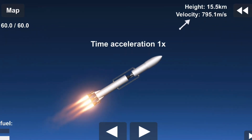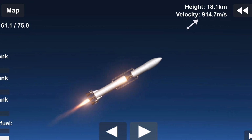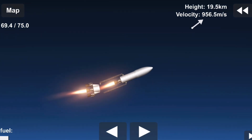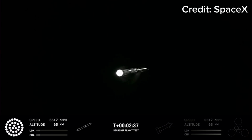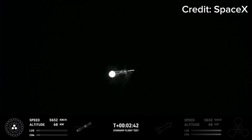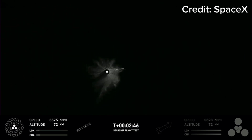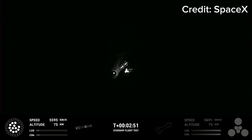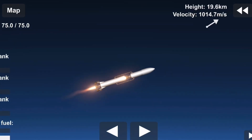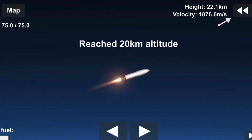stage separation. This is hot staging, where the second stage engines light whilst the first stage engines are still on, so the rocket doesn't decelerate. Starship performs this perfectly, with some of the booster's engines shutting down and the second stage engines lighting up. And the booster falls away relatively unharmed, because the simulation that I showed earlier was a little bit more exaggerated. This is actually what it's supposed to look like.